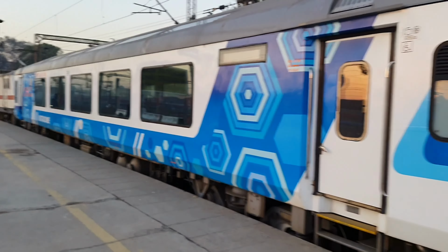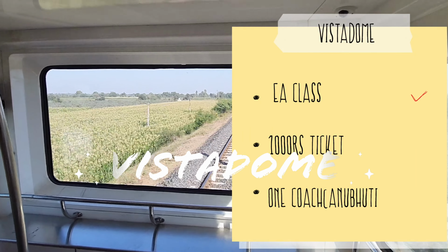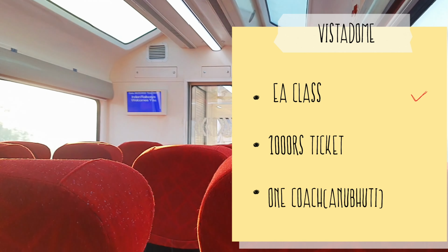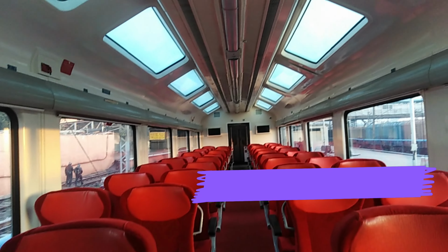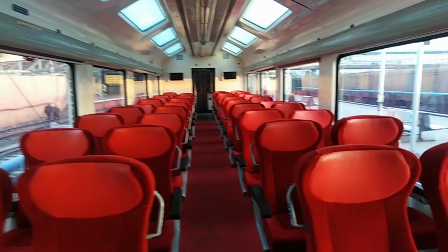Vistadome is just wow. To book it, you need to book the EA class, that is the Anubhuti class, because it's just one coach. It will cost you around 1000 rupees if you book Vistadome coach from Ahmedabad to Kevadia. It is best of the class and you would be amazed with the kind of experience you would get. Let's look around.